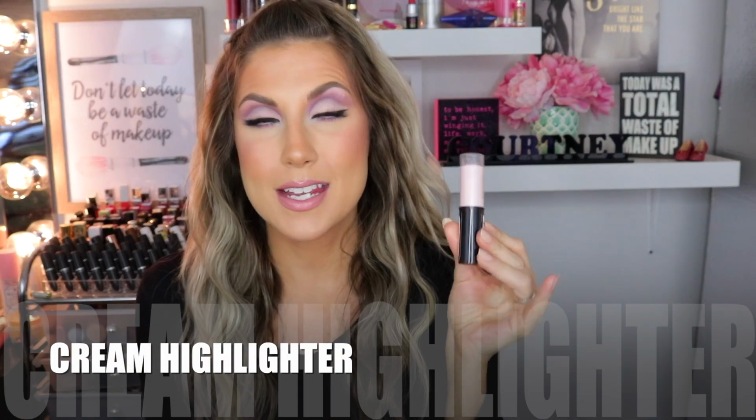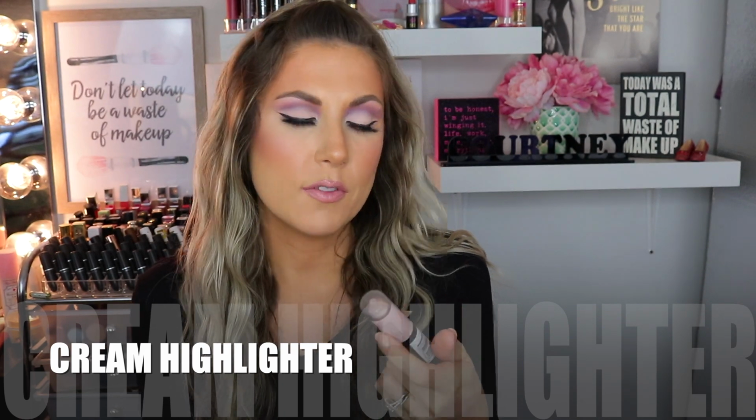Now when it comes to just a single highlighting stick, I really like this one from Revlon. This is the Photo Ready Instafix highlighting stick. I think they changed the packaging on this, but you can still buy it. This is in the shade 200 Pink Light. Really like this. It gives you this wet, dewy kind of look.